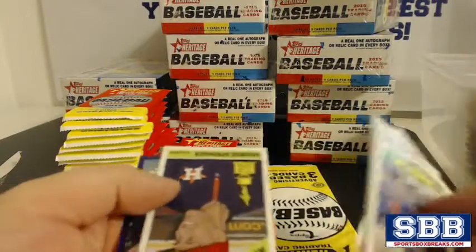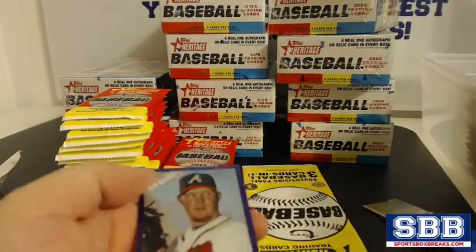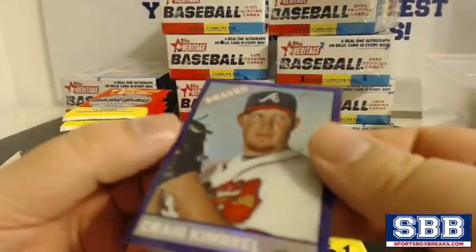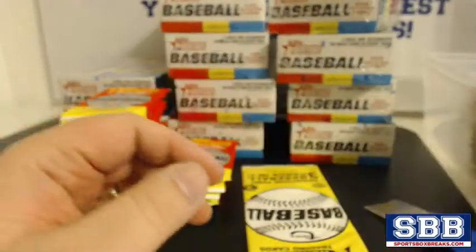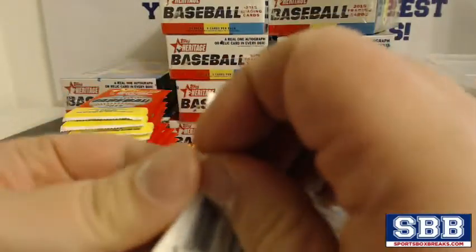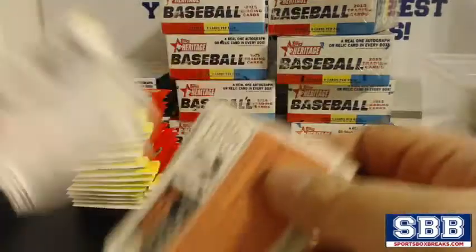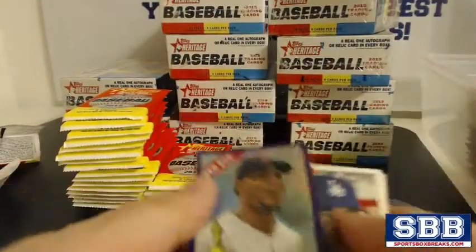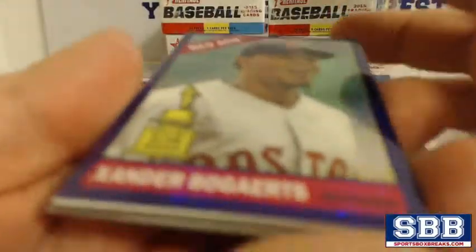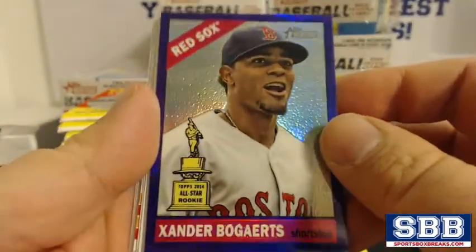Neil Walker and George Springer. Another purple. Craig Kimbrel. This must be maybe a hop pack or a hop box where you get a purple in every one. I'll tell you in a second. Yep, that's what it's going to be. We got a Xander Bogaerts purple.